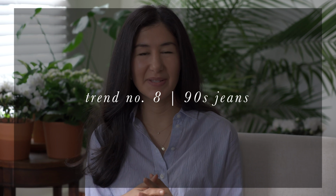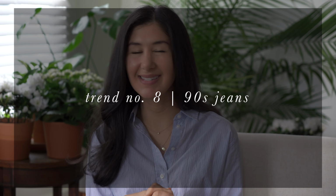Because the 90s have been so popular the last couple seasons, it's not surprising that that's trickling down to our jeans. And this season we're seeing a lot of this classic 90s silhouette. It's a little bit cinched in the waist, but kind of loose and baggy and straight-legged all the way down through the thighs and the ankle.